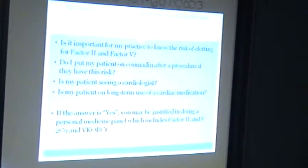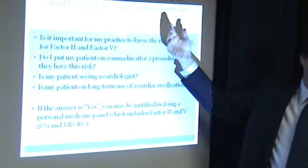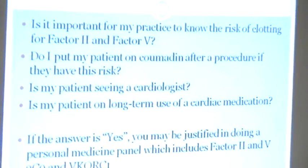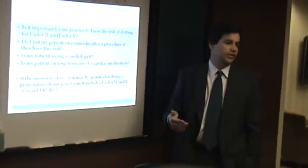So I put this in here so from a sales standpoint, you get more reimbursement for the personalized medicine panel because there's more genes that are looked at and more risk factors, so there's a higher reimbursement to the lab, thus to you. So if you're selling it to a pain physician, why should they do a personalized medicine panel that brings everything into play as opposed to just pain? Well, is it important to know factor 2 or factor 5 for your spinal cases, or a knee or a hip, when you're going to have a sedentary patient and they're at extremely high risk?